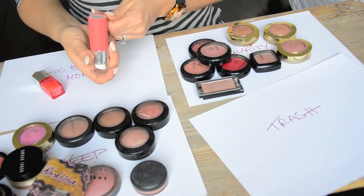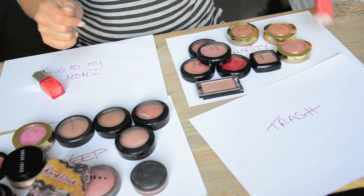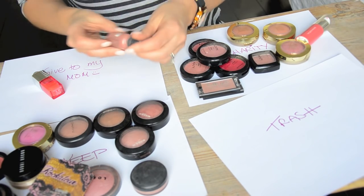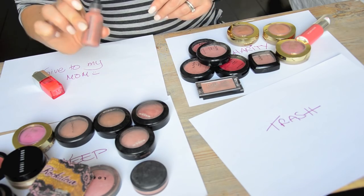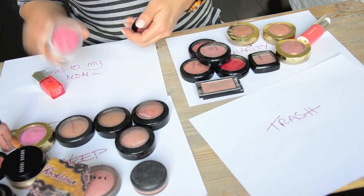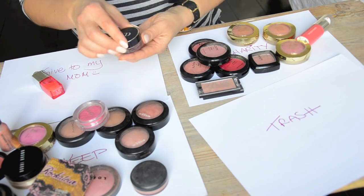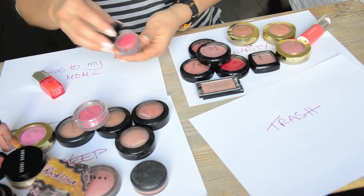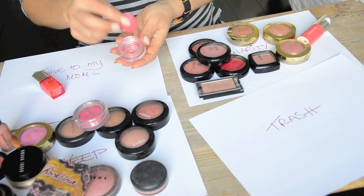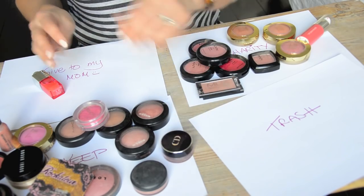Then the Sonia Kashuk Poppy. Again, didn't really work on me that well, and I'm not the biggest fan of liquid. Apart from this, the Daniel Sandler Watercolor, and this is Spicy. I absolutely love this. And Clinique Berry Pop, I am keeping that. And then this is the Dior Dior Blush Cheek Cream in Bikini. Oh my God, I love this color. The only problem is sometimes it pops out like that, which annoys me so much. But yeah, I love the color.